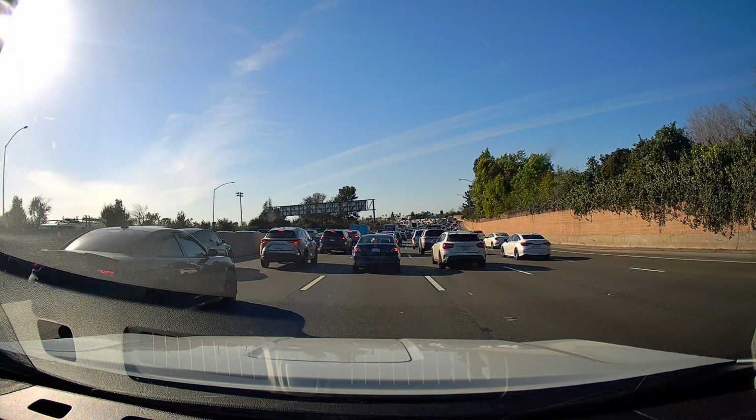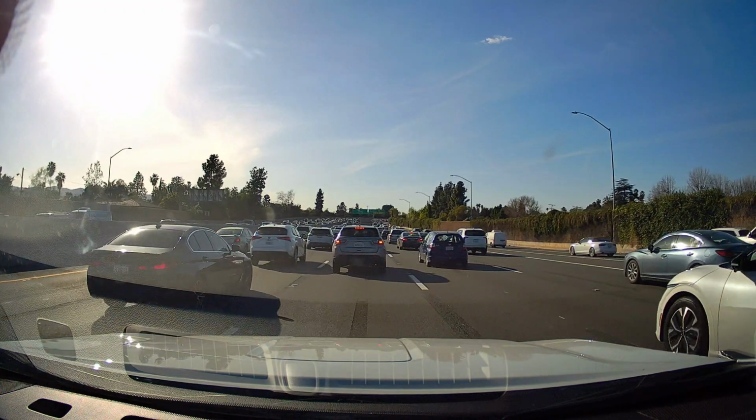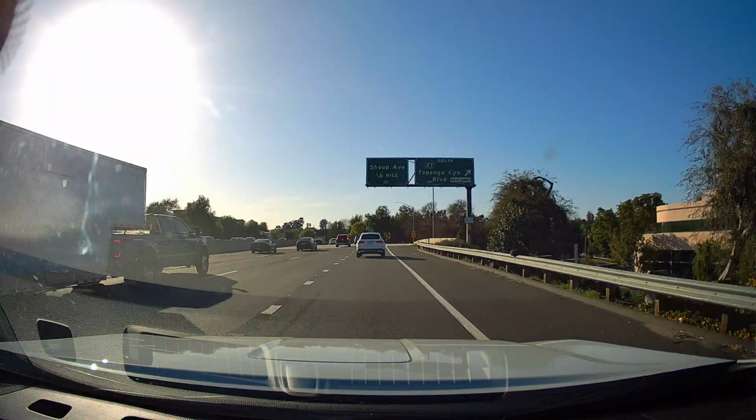Traffic out Ventura Freeway, as expected, while congested, moved quickly. Thankfully, we dodged the heavy stuff through Los Angeles.